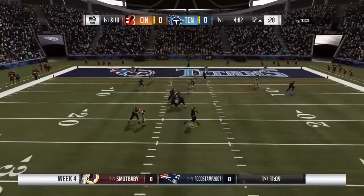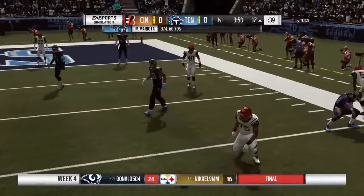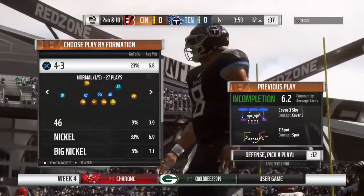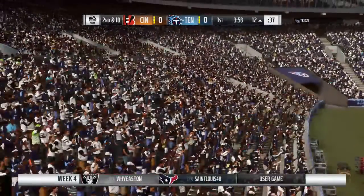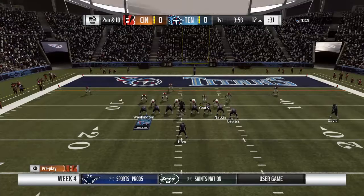Again, it's Mariota. Eluding the pressure right. And the tip there altered the ball flight, and it falls incomplete. It'll be second down. Didn't have a receiver open downfield, and as it turned out, couldn't even find his outlet man because of the coverage. It was way too tight, unable to find anyone open. So now 2nd and 10 after the incompletion on first down.